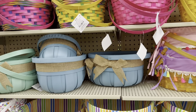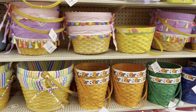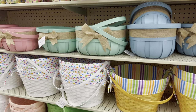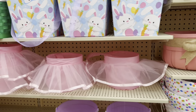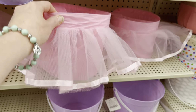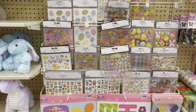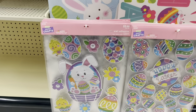Oh, I like the blue one. Oh, how cute with the choo-choo. That is girly. Wall adhesives.